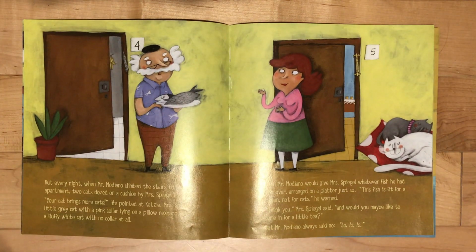But every night when Mr. Modiano climbed the stairs to his apartment, 2 cats dozed on a cushion by Mrs. Spiegel's door. "Your cat brings more cats." He pointed at Ketsi, Mrs. Spiegel's little gray cat with a pink collar lying on a pillow next to Gatito, a fluffy white cat with no collar at all. Then Mr. Modiano would give Mrs. Spiegel whatever fish he had left over, arranged on a platter just so.